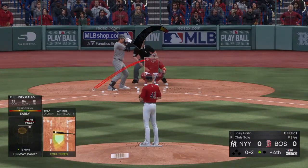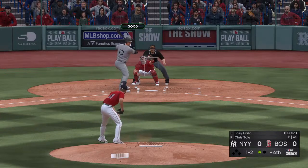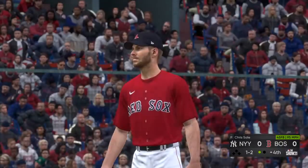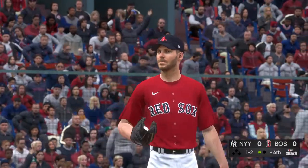No runs, 3 hits, and no errors for the Yankees so far. A ball and 2 strikes. Got to think our man behind the plate thought twice about that one. About as close as it gets.